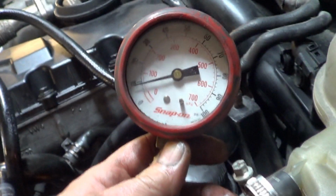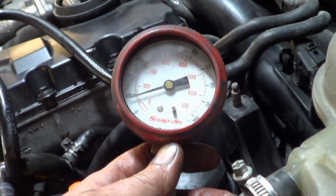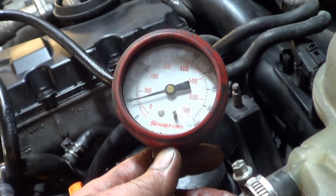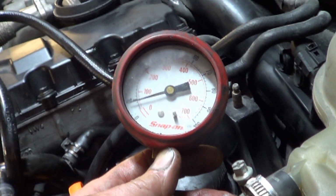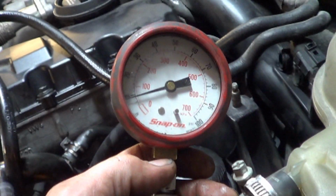10 psi is just fine for this type of diesel. All it is is a lift pump. It is not a pump to pressurize the fuel into the cylinder or anything like that. So 10 psi is fine. I've seen them run with even less. Just make sure it never goes into vacuum. If it goes into vacuum, that indicates a restricted fuel filter.